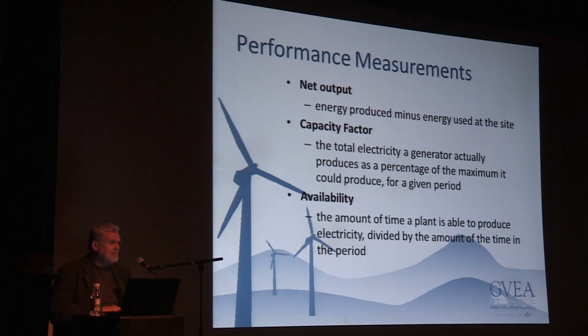Availability is more of a maintenance type view. If it's available to run in the first place, then that's our availability percentage. There can be times when work is being done to a tower so it's not available. However, if the wind is not blowing, we're not actually losing anything, but we still count that as not being available. So availability is any time it couldn't run, regardless of whether or not there would be wind to drive it.